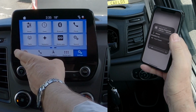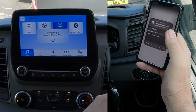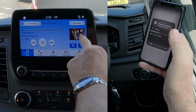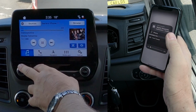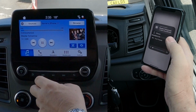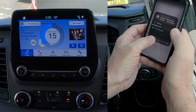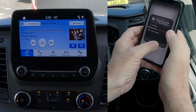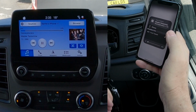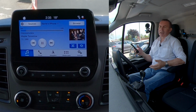So if I go to audio and then click sources and onto Bluetooth, it's connecting to my phone. It's showing you what's going to play, the Stereophonics. Maybe tomorrow, if I turn that up, and then that's it. I can't play it too long, otherwise I'll get a copyright strike. But that's how you stream audio.